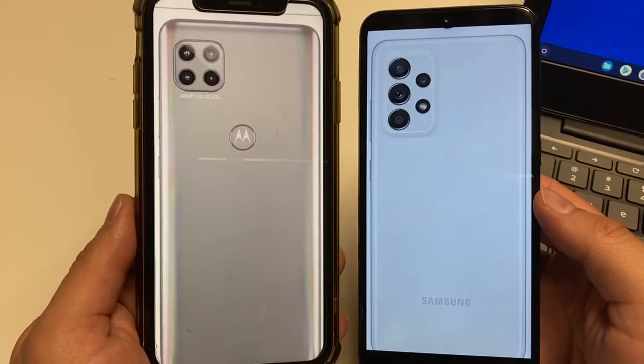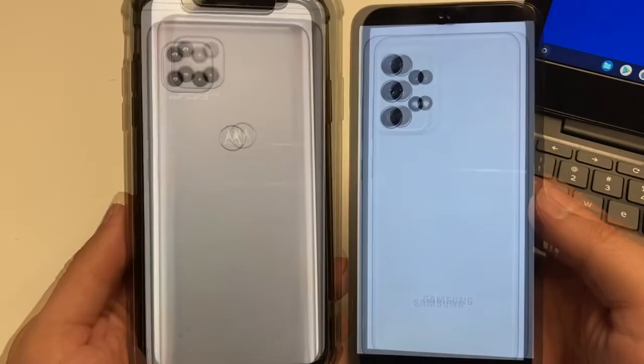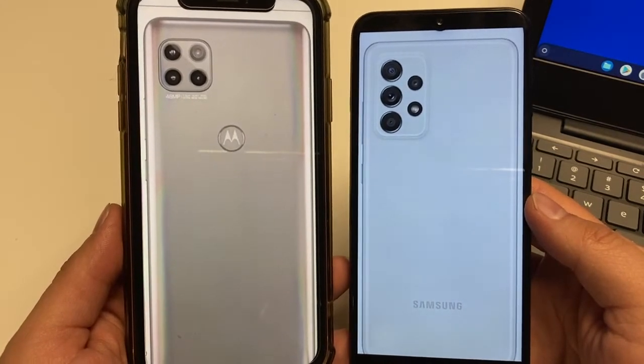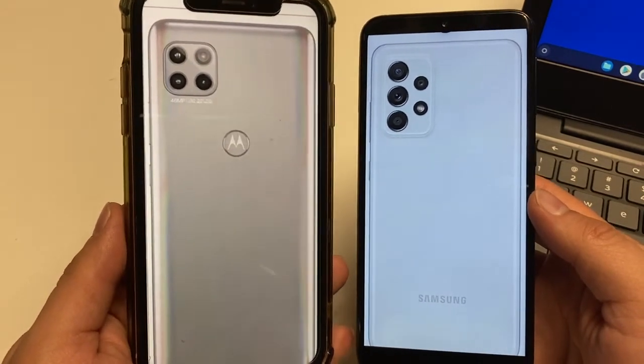Along with that, let's talk about the RAM. You get 4 gigs of RAM in the Motorola. You get 6 gigs of RAM in the A52. Honestly, I mean, 6 gigs is going to be an advantage on the Samsung. 4 gigs is kind of weak.